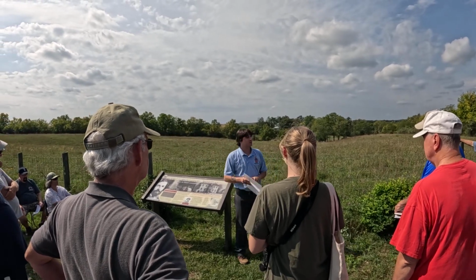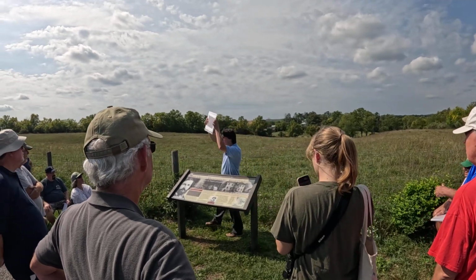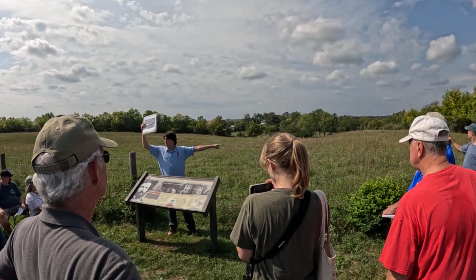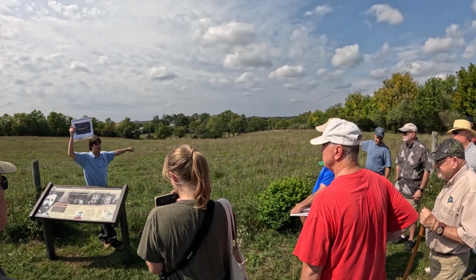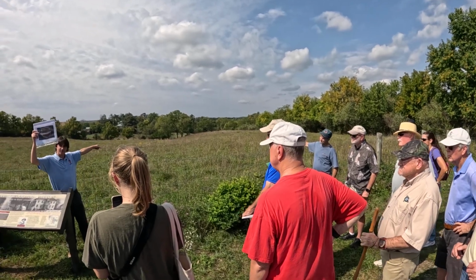Now, I do want to mention something pretty neat right here. This is the battle flag of the 36th Virginia Infantry, part of Wharton's division. They're going to position themselves right here to oppose Rutherford B. Hayes and Daniel Johnston's attack on the Red Bud Run. So they'll be positioned right in where my finger is pointing.